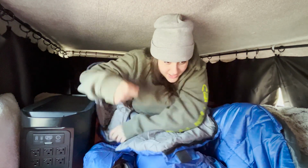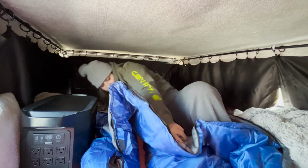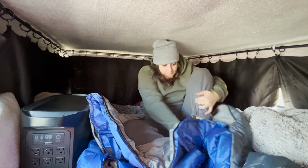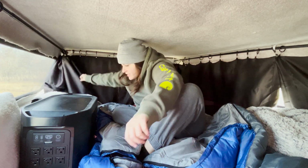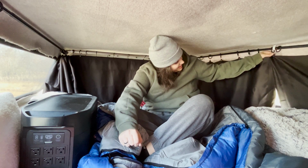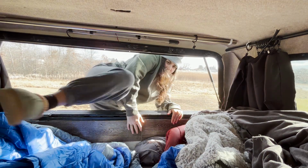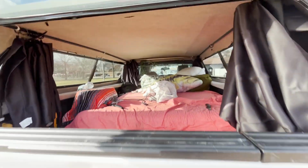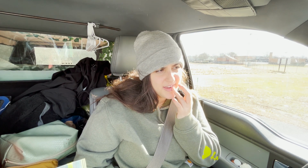Actually, this is literally the easiest part, getting out. Yeah, buddy. Let's get some light. We need some natural light in here. Let the world see me in my sleeping bag. It's a baseball field, but I don't think this is a part of the baseball field parking lot. I have no idea what's going on.